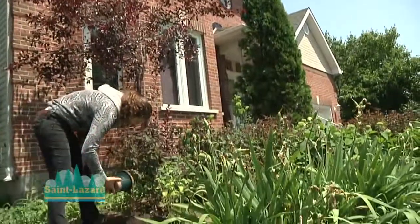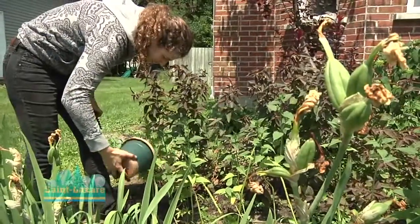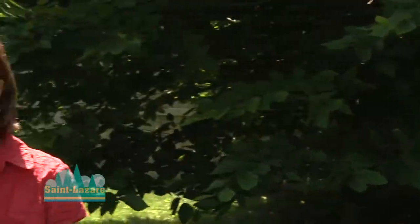You can spread a layer of compost on your vegetable garden and flower beds, over your lawn before overseeding, or use it to enrich your soil. In the end, it's as easy to put your compostable materials in a composter as it is to put them in a garbage bin. It just takes a bit of time getting used to it.